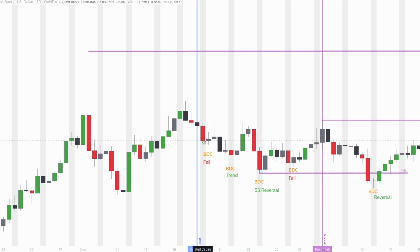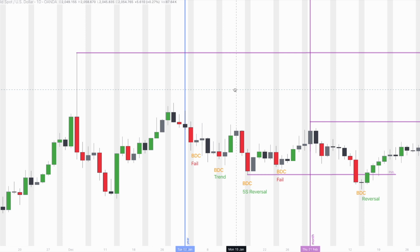Are we at the extremes of the month? Are we close to a monthly time rotation? Do we have three breakouts or breakdowns? And do we have a signal day? That's it. And this is what I'm backtesting here now through the whole year.